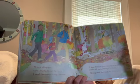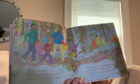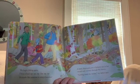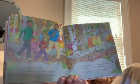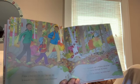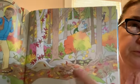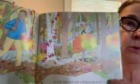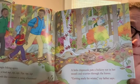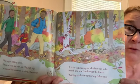We begin hiking again. I hear a loud tap, tap, tap, tap, tap, tap. It sounds like someone is using a hammer. A little chipmunk puts a hickory nut in her mouth and scurries through the leaves. Getting ready for winter, my father says. And there are some other hikers on the trail. And who knows who was making that tap, tap, tap sound? I'm gonna find it on the next page, but see if you can find it on this page.